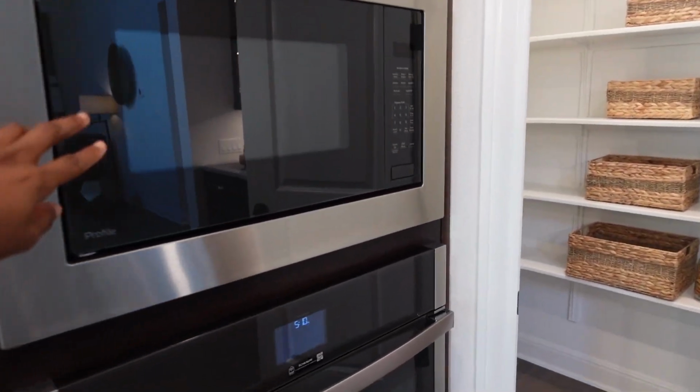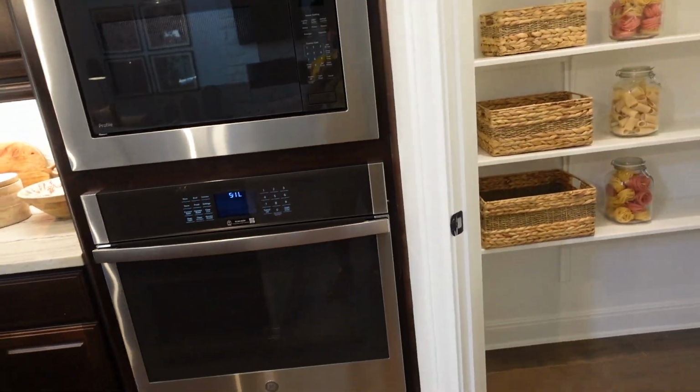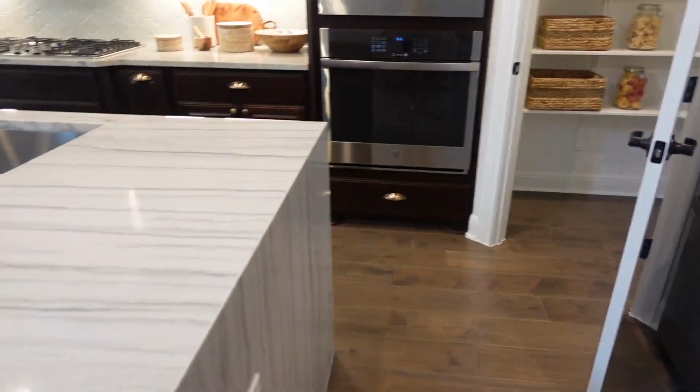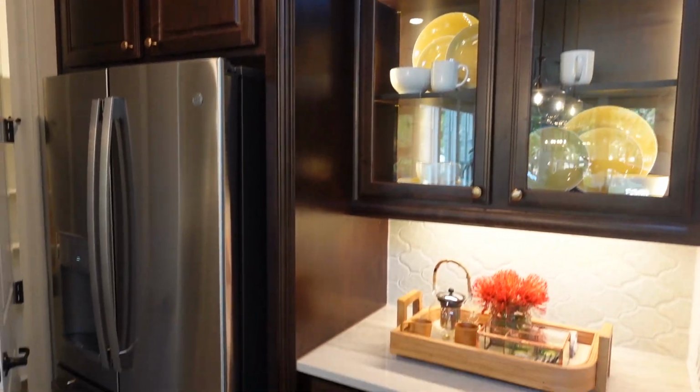All of this cabinet space is such a yes for me. The microwave, only one oven, boo. I definitely want a double oven. So I can get rid of a microwave and have two double ovens would be still for your girl. But this is nice. I like how you can have the bar stools underneath it. Here is some more of your refrigerator and area. This could be a cute little breakfast bar. You guys already know I love my breakfast bar, so that would be cute right there.